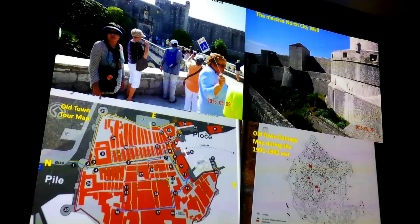And it's a map showing the different routes that you can take to visit the old town. The blue lines show you the various points of interest inside the town, and then the red lines show you the city wall on the west side, and then I think the yellow line here shows the east wall over there.